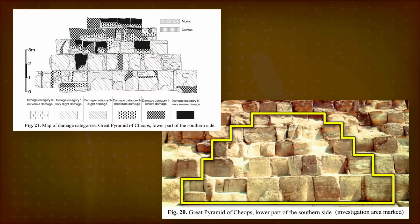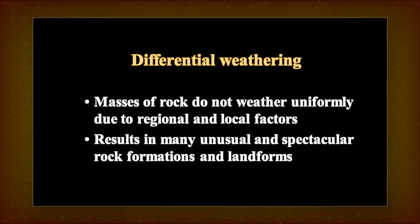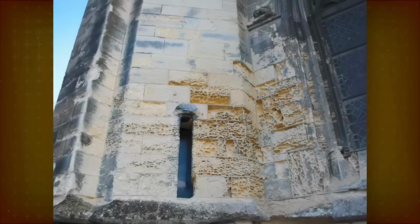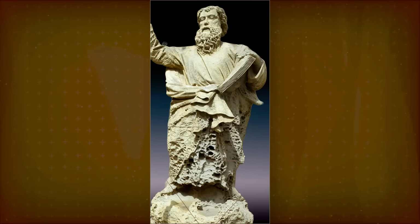Some people try to fix the age or the duration of exposure based on their proposed erosion rates. But erosion patterns can be misleading because they depend on many factors, which we can't control for. This is called differential weathering. In this church, within the same wall, some blocks look fine, some are heavily eroded. In this extreme example, the upper half of this sculpture looks fine, the bottom half is unrecognizable.